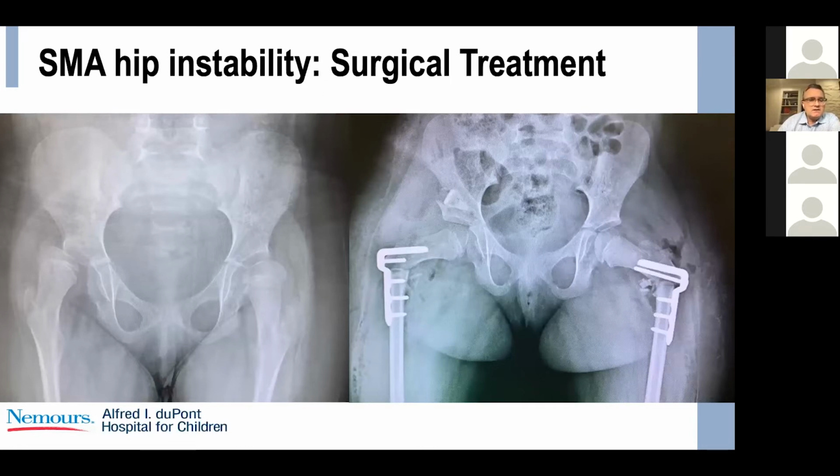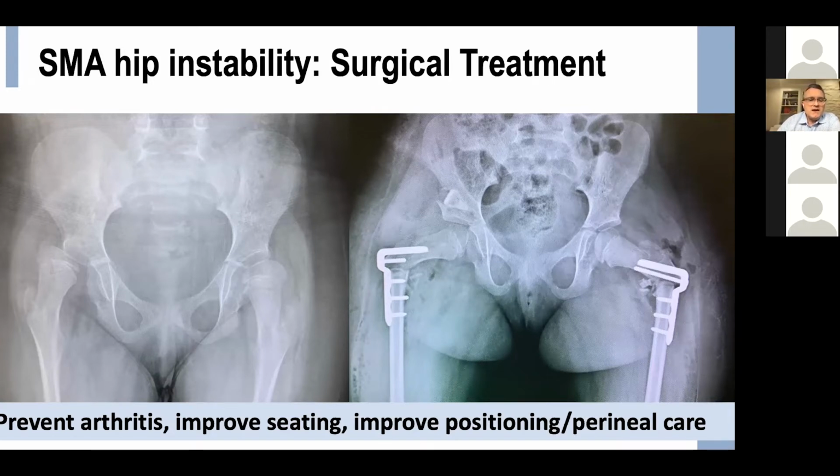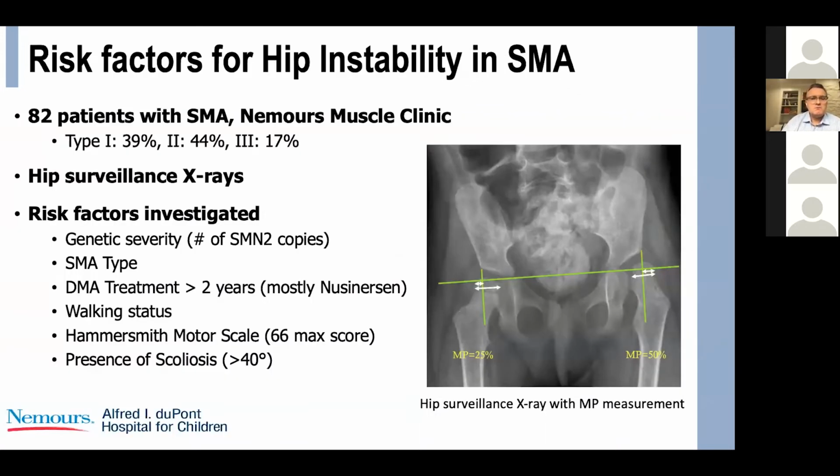And here's that girl I showed you earlier with her hip almost out of the joint, and then after the same procedure that I just walked you through. So the goal is to prevent arthritis, and in people who are sitters or unable to walk, to improve their seating, but also improve positioning. For anybody whose legs are starting to cross together, we also loosen up the groin muscles, which helps with perineal care, so cleaning around the private areas. Those are important.